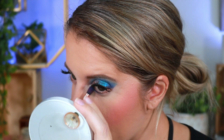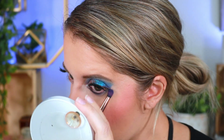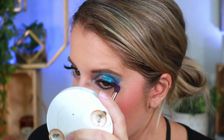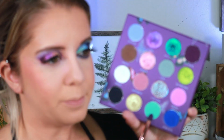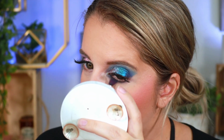Ooh, that is pretty. I'm going to start to just blend this out. I went in with a softer brush because I could tell this shade was pigmented. Yeah, look at that. So I wanted to be just a little bit softer. So we're going to lay this right here. Very beautiful shade. And then I'm going to go back into this palette one more time. I'm going to take a mix between Flight and Flutter to blend underneath the blue eye. So we're going to kind of mix the two together to create a really beautiful eye look.